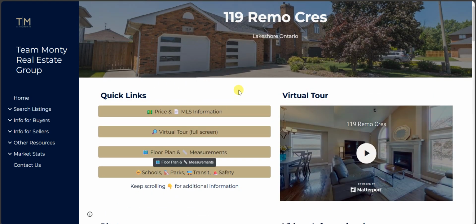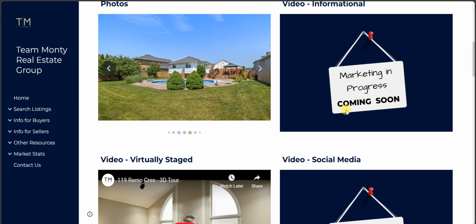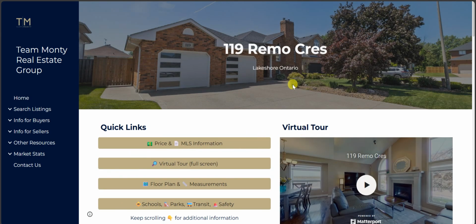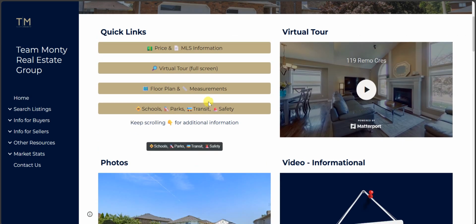The website here will be updated through time as things become available, like the informational video that we're doing currently, or maybe a social media video. All of these things will be slowly updated, but this is where you'll find all the information, whether you're scanning the QR code on the actual feature sheet, or if you find this listing perhaps on social media and you click on a clickable link, it'll likely lead you here.